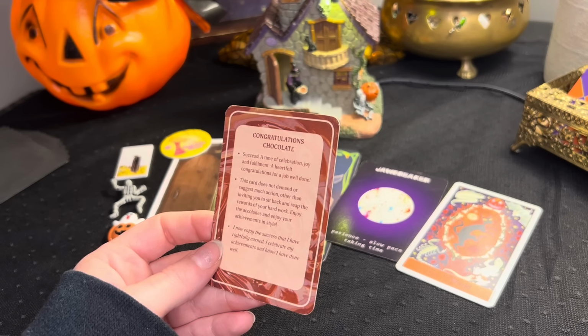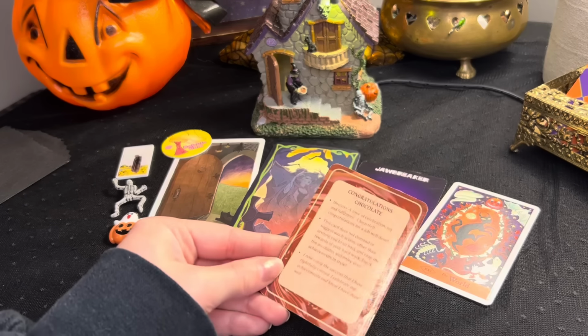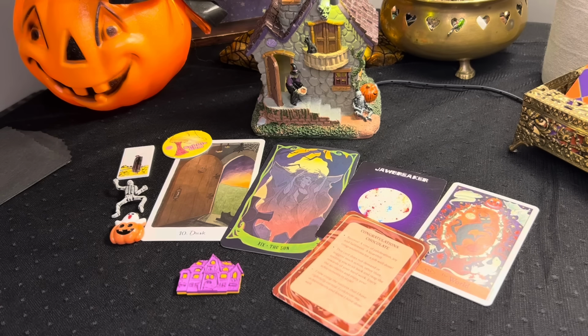Okay, so enjoy the accolades and enjoy your achievements in style. I'm getting a deep sense of confidence coming from this achievement or this completion. A really strong sense of confidence, like a boost in your confidence. You seem so excited about what's to come too. There is a feeling of travel here possibly, but I'm getting someone's traveling to see you. It could be that you're traveling, but I'm getting someone's traveling to see you.